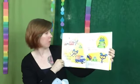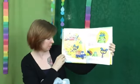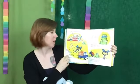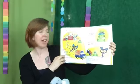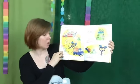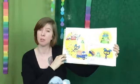Pete wants to play with Grumpy Toad's cool blue truck. Oh, I don't blame you. Zoom, zoom, vroom, all around the room. But Grumpy Toad starts to whine. That truck is mine, mine, mine. Pete the Kitty says, no worries, that's okay. I'll find something else to play.